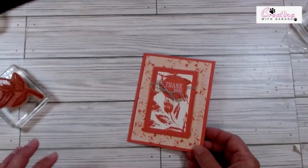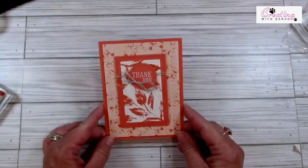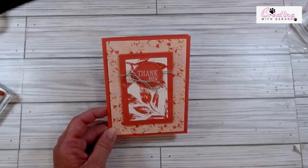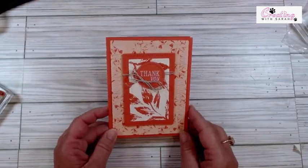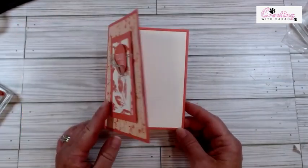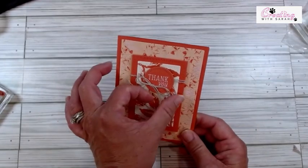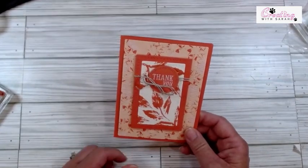Let's bring in the card. So here's the card we're going to be making. And I like how it's just a very simple thank you, and all the rest of it just does the work for you. You don't really have to do a lot to this card. I did tie a double bow, and I'll show you guys how to do that as well.